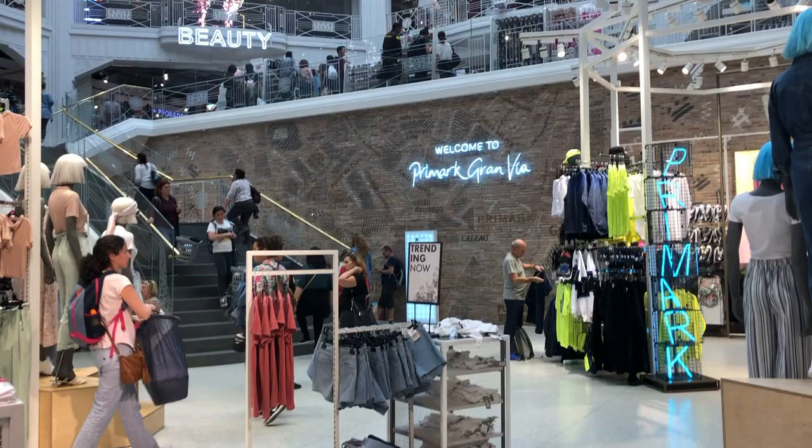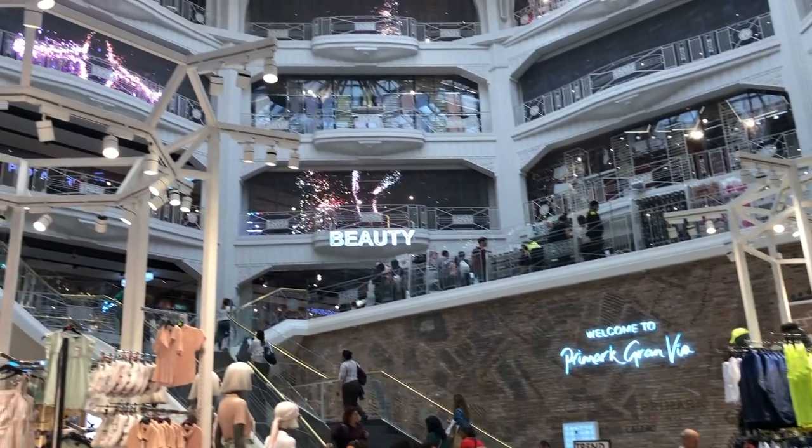In Madrid, Primark is going to be your best friend as far as shopping and random needs. So if you're ever needing anything such as bras, underwear, socks, a new bag, little travel supplies, any of that, they had that there.